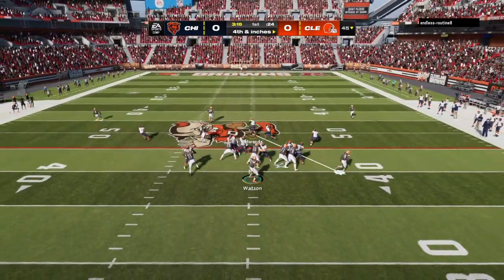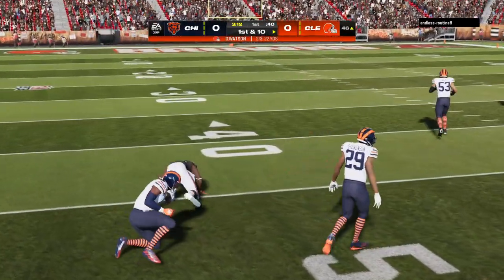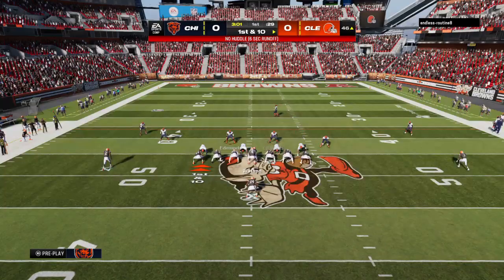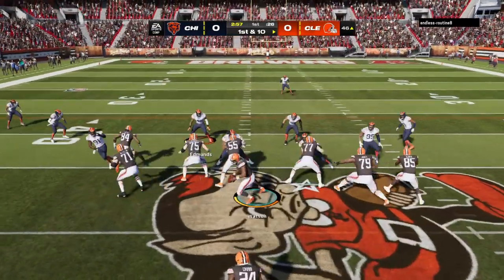They will indeed snap it to Watson. Pass taken in by his big tight end. And he's going to pick up the Browns' first down. No problem there. They get the first by plenty on 4th and inches.